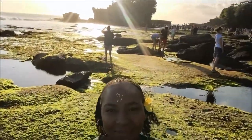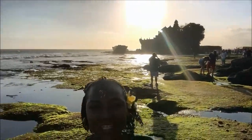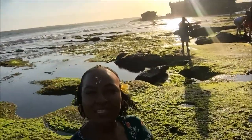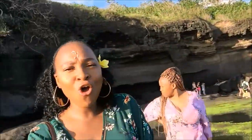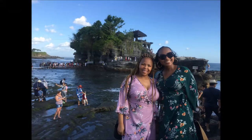Love it, look at that. There's the temple, Tanah Lot Temple. It might be a bit blurry because the camera is looking in the direction of the sun. We're waiting for the sun to set so that we can get great snaps, but it is amazing. Oh, look at that glow.